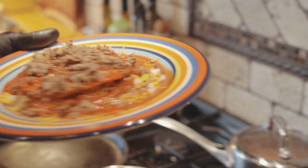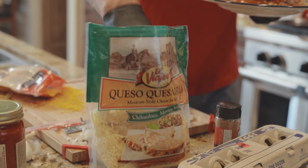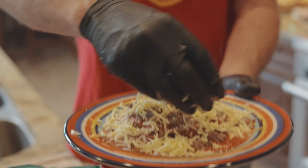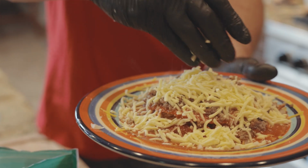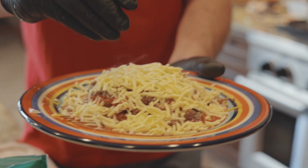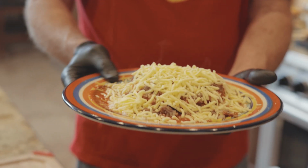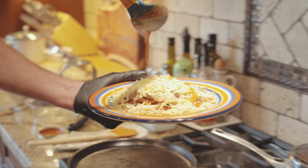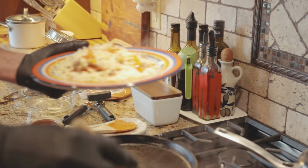Beautiful. So on the top is where I like to use the white cheese. And the reason for that is because I like the flavor, but I also am going to put this in under the broiler, and that white cheese is going to caramelize and turn kind of a brown, caramely cheesy, and it's going to be amazing. So I'm going to put a little more sauce around the top of that cheese just to make it beautiful.